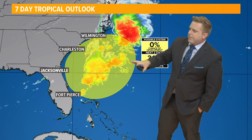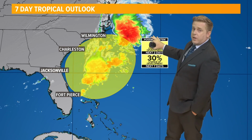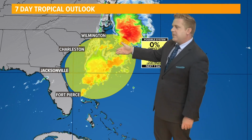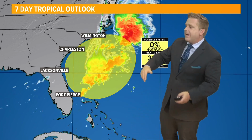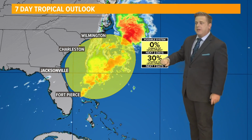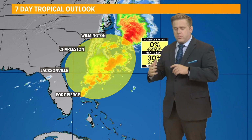This is the thing, though. All this convection here might be a little bit misleading because this is all moving off towards the east. And we actually have what's going to end up being a front attached to this. Then there's going to be a stationary boundary and a low forming off of that in the next 7 days. Next 48 hours, 0% chance of something developing here, but it'd be a 30% chance of a subtropical low.